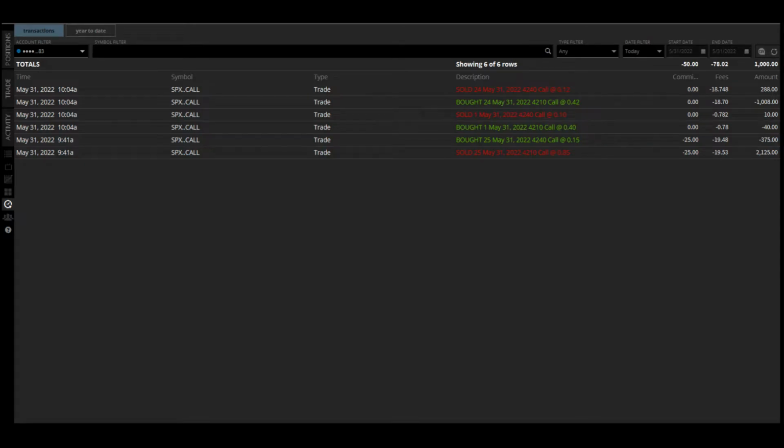As you can see at 9:41, we got into the 42.40 by 42.10 bear call spread for 70 cents. We sold to open the short leg for 85 cents and bought to open our long leg for 15 cents. At 10:04, our take profit was triggered on the entire spread at 30 cents for a 40-cent premium capture. After commissions and fees, we ended our day at 0.7% return.